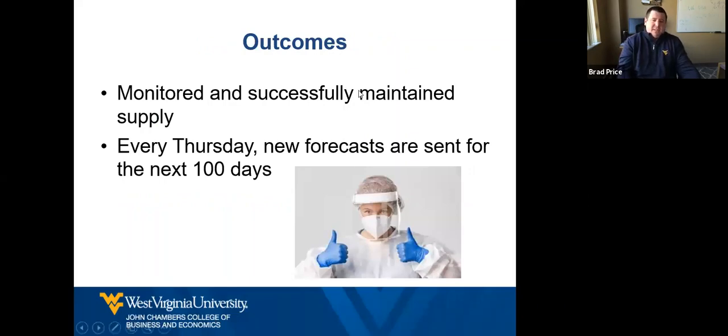So we've monitored and successfully maintained the supply. The way the National Guard is set up, they've created a backstop for the state of West Virginia. The one thing, and it's, you know, good, bad, or in between, in the state of West Virginia, nobody's coming to save you. You know you're not high on the national priority list. So you better figure it out yourself. And we've gotten pretty good at that since, I think, the inception of the state. We had that backstop. That backstop has led to us not having any PPE shortages, even when hospital supply gets really low. We're still forecasting out for the next 100 days.